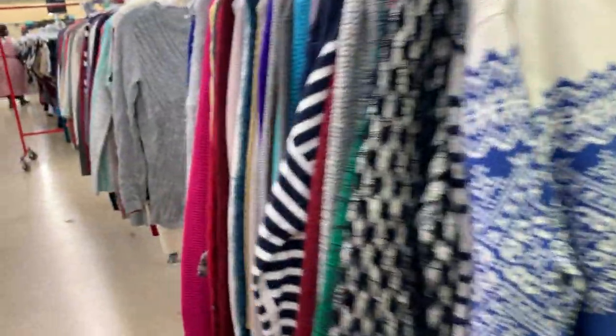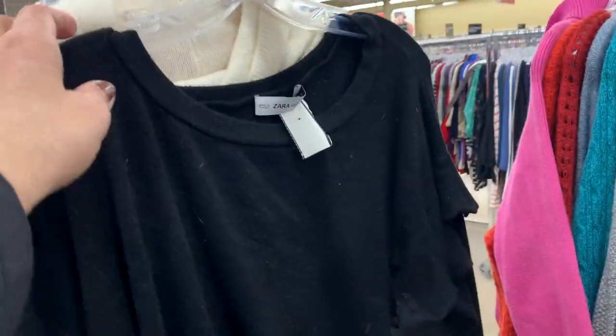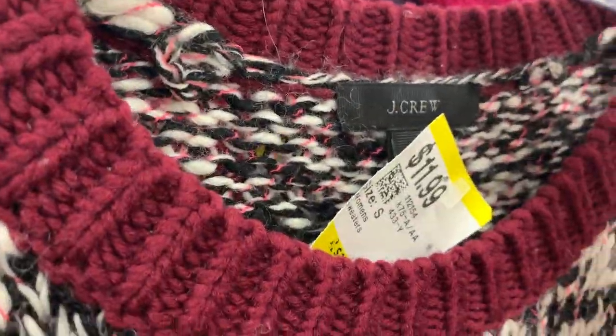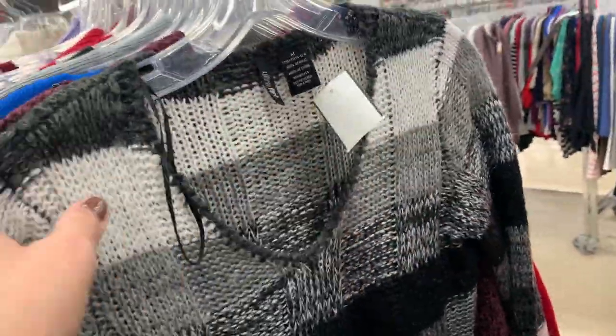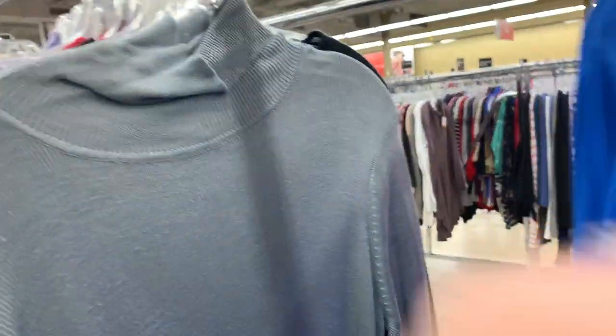What I love about this particular SAVERS, and most SAVERS, is they push all the sweaters to one side, especially in the morning as they start stocking the shelves. So wherever you see a gap, that means they have just put some new sweaters there. So even if you missed, see this, $11.99 for J. Crew. That is very typical for this store and for the J. Crew brand. So I very rarely find J. Crew here that I will pick up. But yeah, they push all their sweaters to one side, so I knew at least the first few were new to the rack.